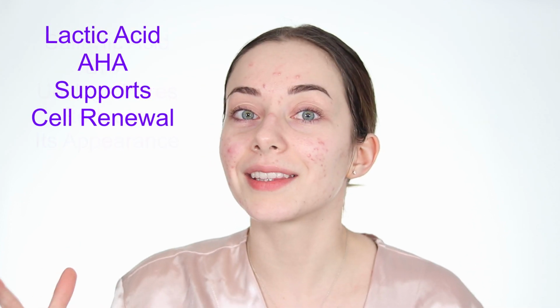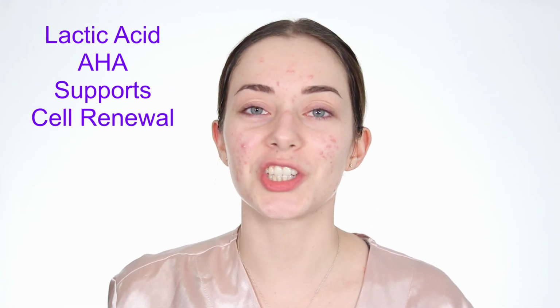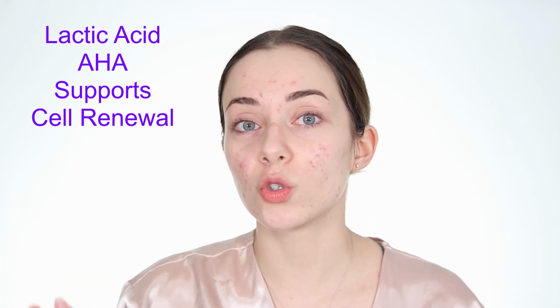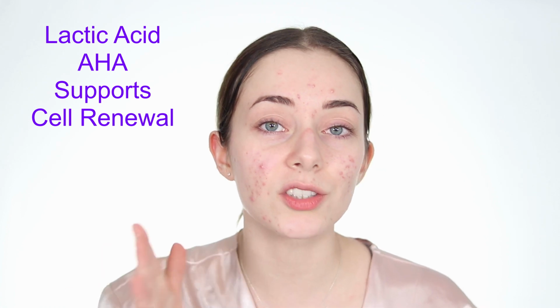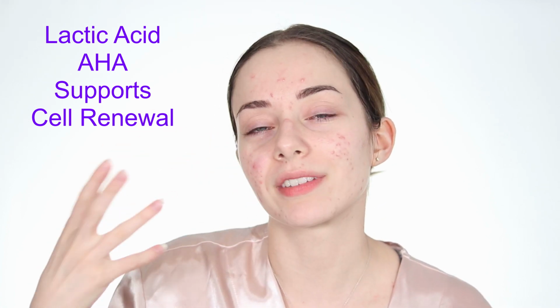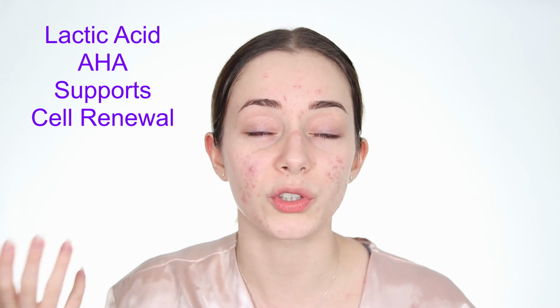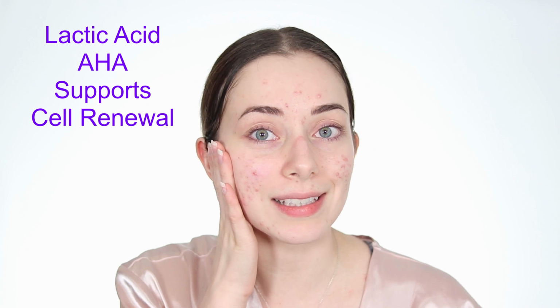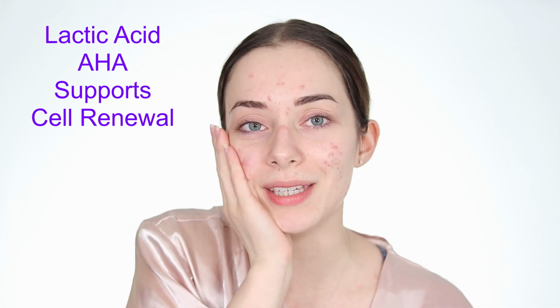And then there's Lactic Acid, which is an alpha hydroxy acid that will support cell renewal, which usually happens every 30 days. Your dead cells come to the surface, get pushed out, and then you have new cells. Well, this will help with the cell renewal, and with the process of getting rid of all the dead skin cells to get a nice baby soft skin.